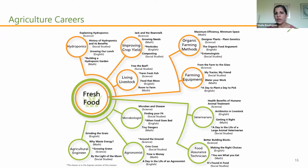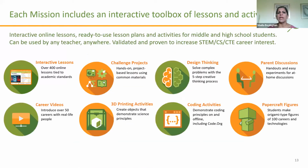I think also what you guys are talking about that can utilize Learning Blade, because we have math lessons, we have English lessons, we have social studies, we have science as well. And so, we really designed this to be different.